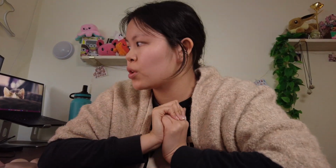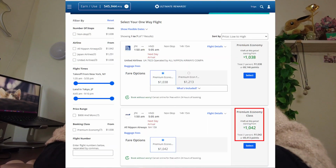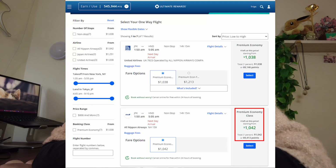For this one, I am booking for myself, and then Addison over there is booking from his own. He also has the Chase Sapphire Preferred. I have the Chase Sapphire Reserve. For this particular leg from JFK to Haneda, it is valued at $1,041.20, which is honestly not a lot if you think about how much economy is nowadays, but this is one way.